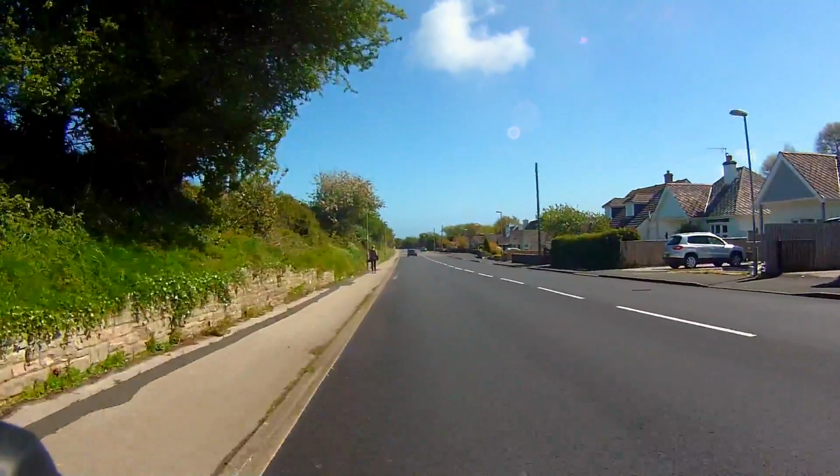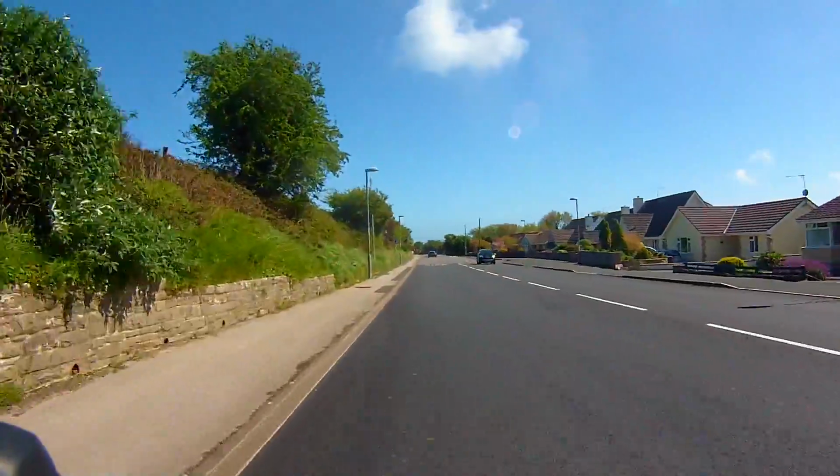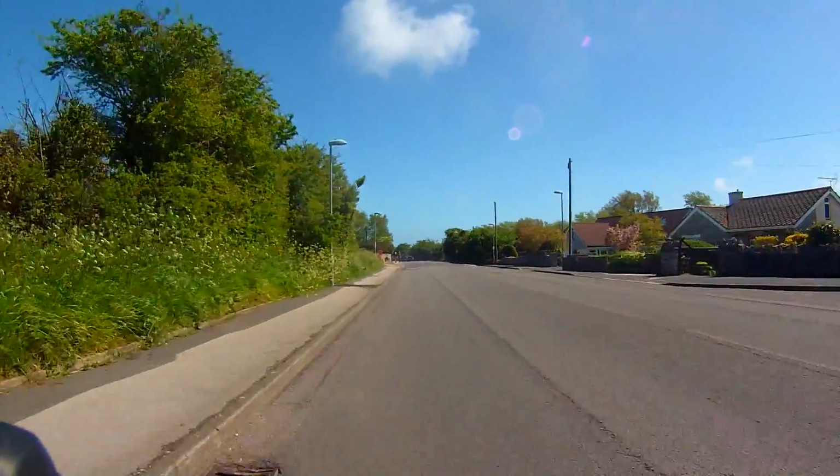And here's another zonking straight section. You just bomb along, cruise along. So nice, especially on my new bike. It's so easy, and it's exhilarating.